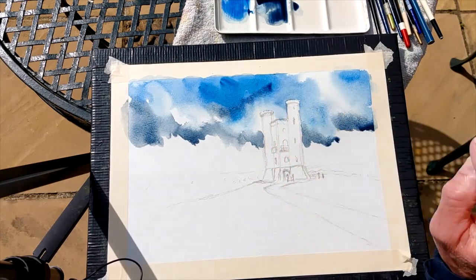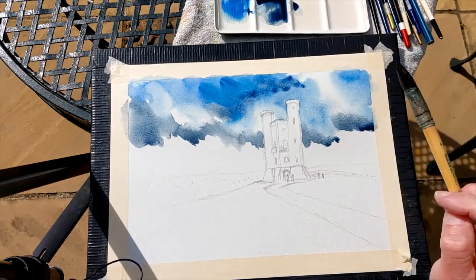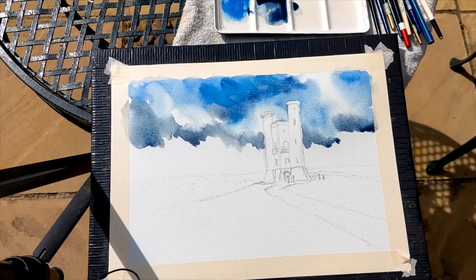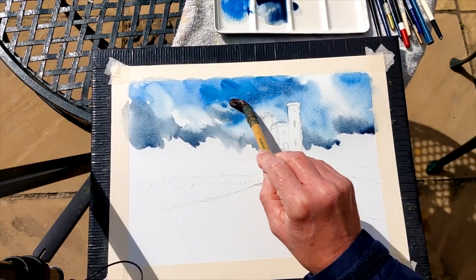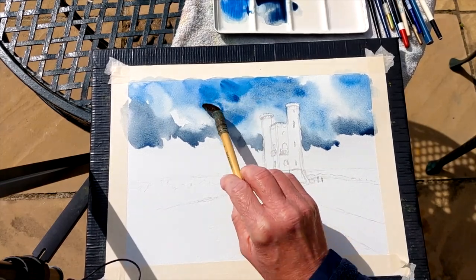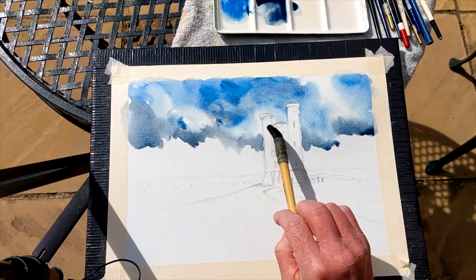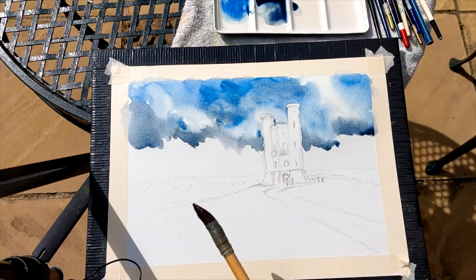Just pull that away. Yeah, a little bit damp. Should have left that, but there you go. That's the way watercolour painting is. Just going to soften that a little bit. There we go. That's tidied that up. Good. There we go. Soften that. Just a little hard edge there, nothing too much. A little bit there, a bit there.